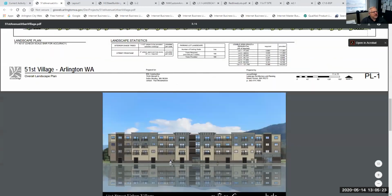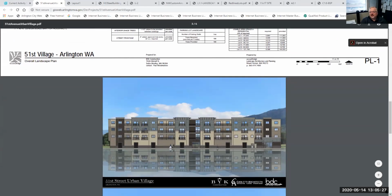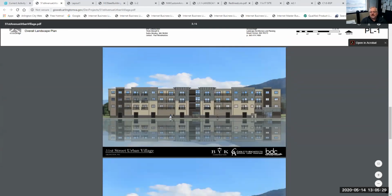Mark, are the roundabouts going on 172nd going in before 172nd is widened, or are they going in after? As part of the widening. Okay. It's all part of one, yeah. All the same. Okay. Correct. Okay.